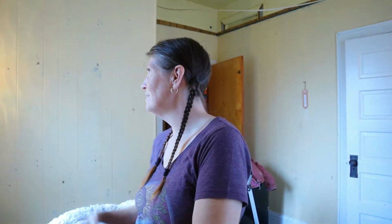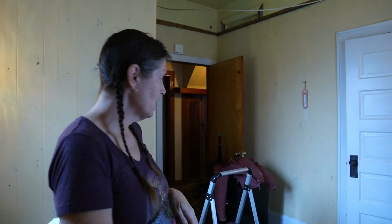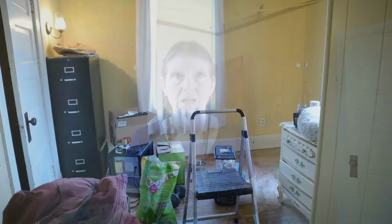Alright, we got some weird mixed light going on in the room. Light bulbs, daylight. Kind of weird. So, the house elf has moved out and this room is now going to become my pantry. So, kind of working on it today, getting the rest of the stuff out. I don't really have a wide angle. It's not a huge room, but I'll see what I can do so you can kind of see what I'm doing.